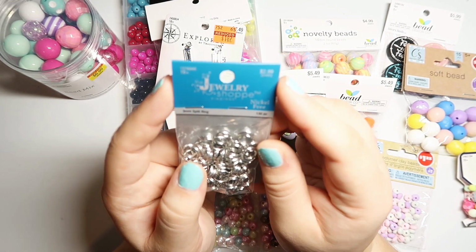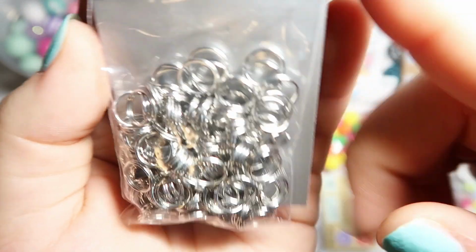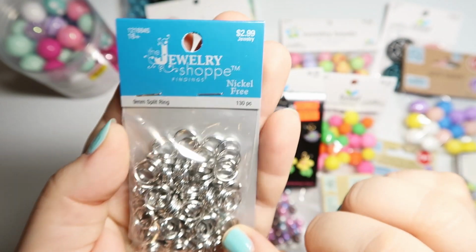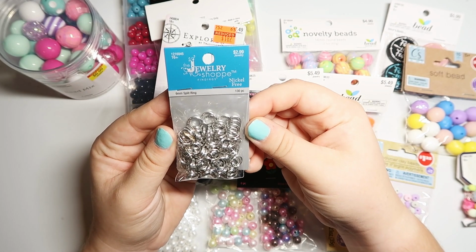Well, some of these were $1.50. This was $1.50. These are larger jump rings, like split rings for your crafting projects and stuff, and we can use these for anything really, but they're huge. They are 9mm split rings, 130 pieces. Yeah, $1.50 for this. That's amazing.